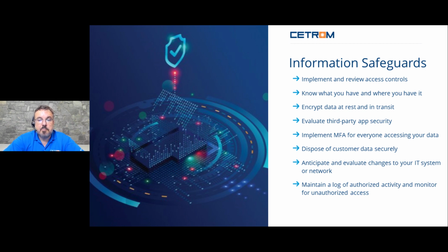Dispose of customer data properly. Getting that certified, not just clicking delete, is important, because deleting data is not secure. Often hard drives need to be scrubbed and written over with 1s and 0s, because when you delete a file or a folder, that data still resides on that hard drive. You just can't see it. But if you can reverse engineer those hard drives, you can get that data off of them. Anticipate, evaluate, and change your IT solutions in the network.